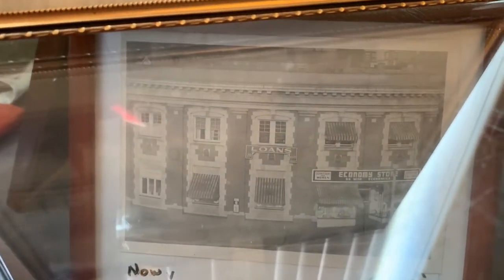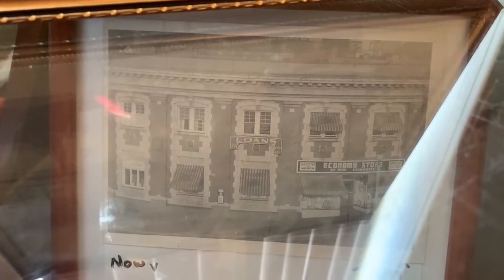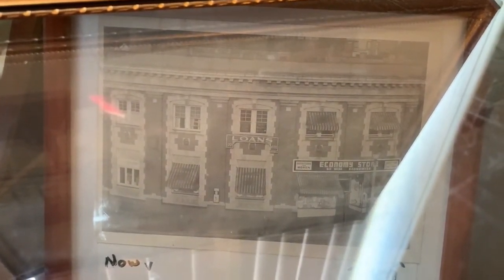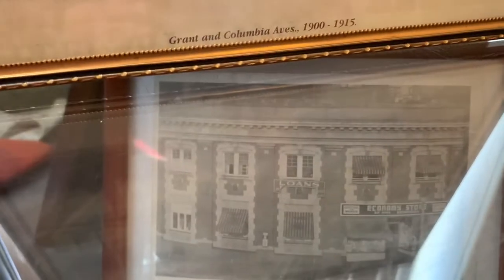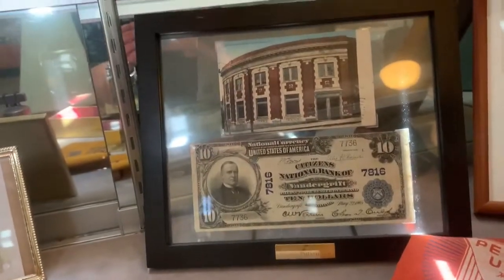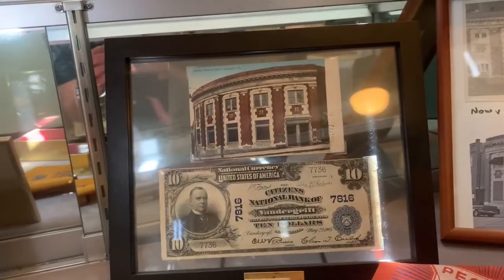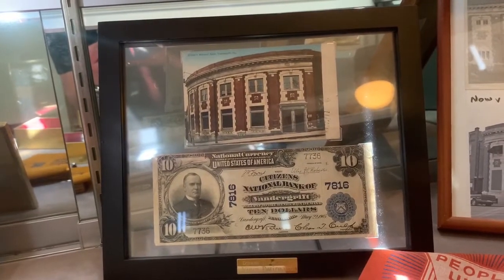Here is the building that was at the time the Economy Store. Also, there was a place that gave loans on the upper floors. It is currently Ioni's Pizza. It was Citizens National Bank of Vandergrift previously. If you can see that, there's a picture of when it was the bank, and there's a note from that bank. They printed their own money at the time.